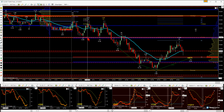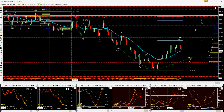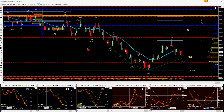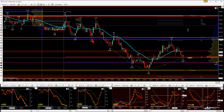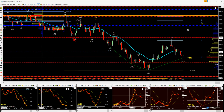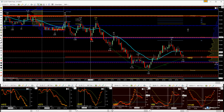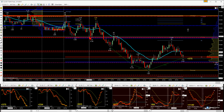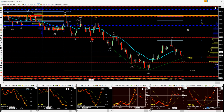Okay, so we've made a push down. Then we opened up. We tested VPOC from Friday. Made a push down. This former swing level, former microcomposite VPOC actually held with some divergence. That was a nice little trade setup if anybody was trading at 1:30, almost 2 in the morning.